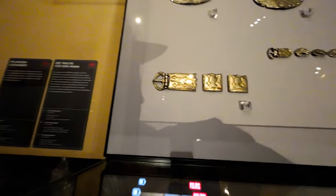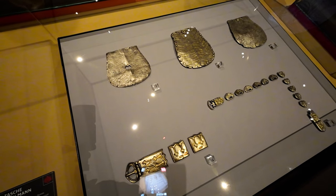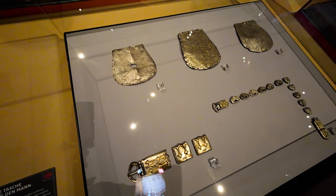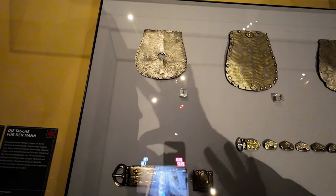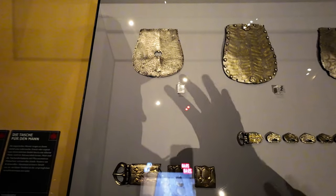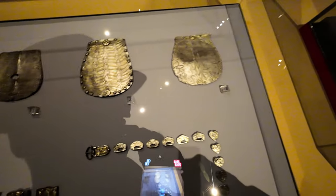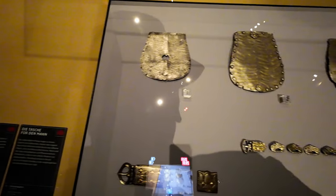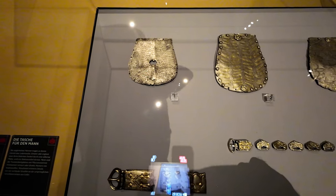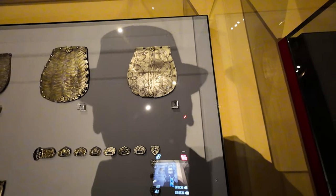As you can see here, this is a belt set. They've got none of the writing in any other language apart from theirs. And these are purse plates, so you would have carried a leather purse, and that would have been the protective flap over the top, I presume, to stop people putting their fingers in there. Again, very intricately worked. It must have taken many, many hours of work to produce these. Really beautiful.